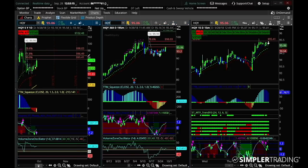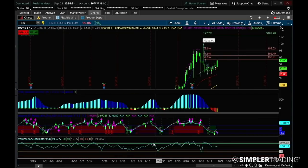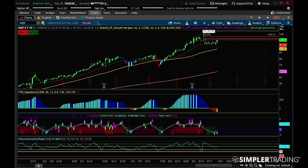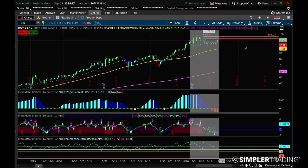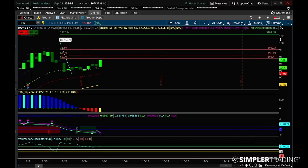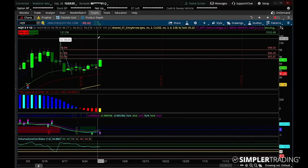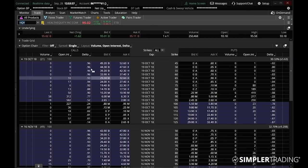Now this is pretty highly ranked fundamentally via IBD. So I like it for that reason, but I also really like it just because of the overall pattern. You can see that it has a really nice trending pattern. We have a nice pullback, we have a slingshot squeeze setting up, and we have a target at about 102.48.